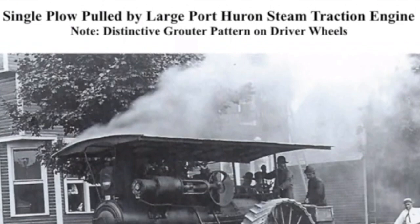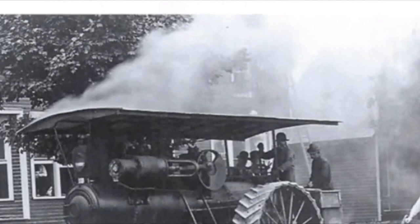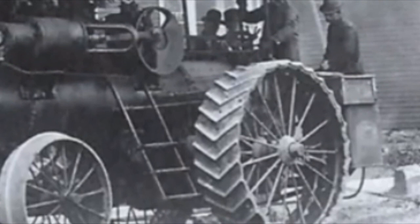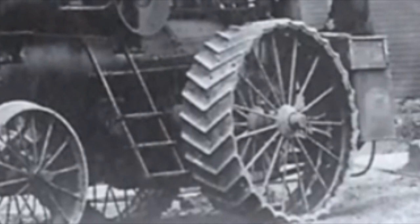In the caption above, notice it says, "Distinctive grouser pattern on driver wheels." Well, you notice they didn't have rubber tires in those days. They didn't have tractor tires. What they had were these cast wheels. And that grouser is actually like a tread on a tractor wheel today. That design there, that's called a grouser. And that was actually cast into the wheel.